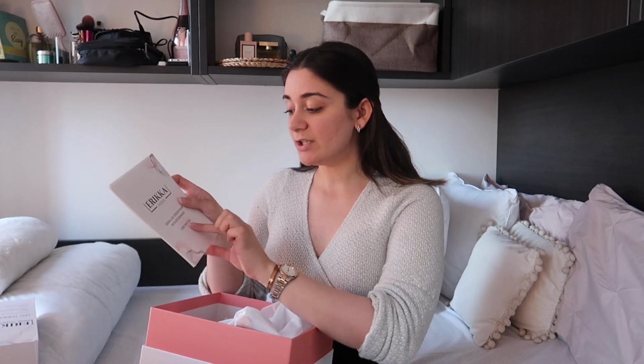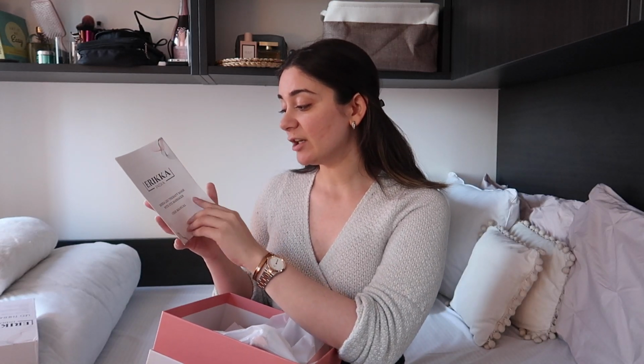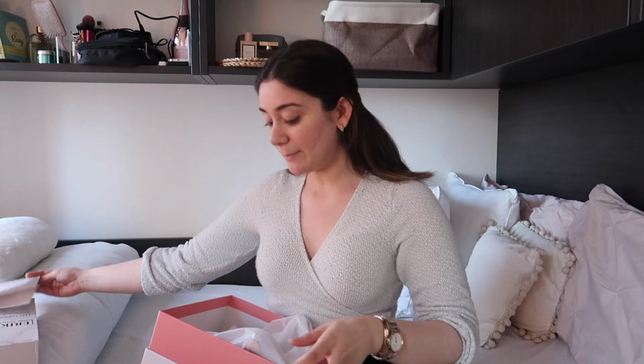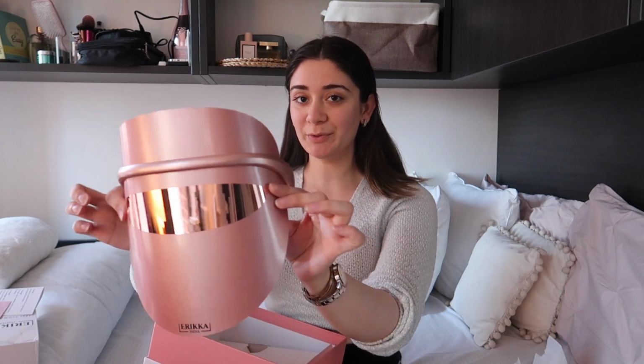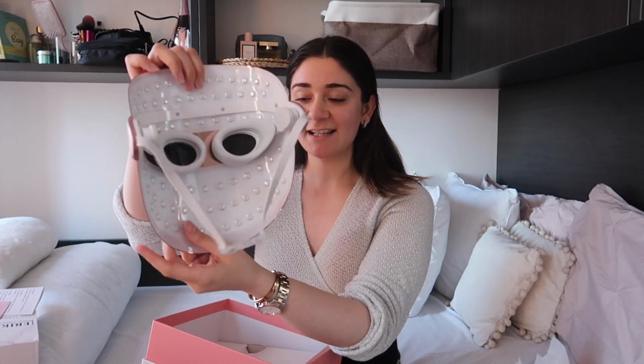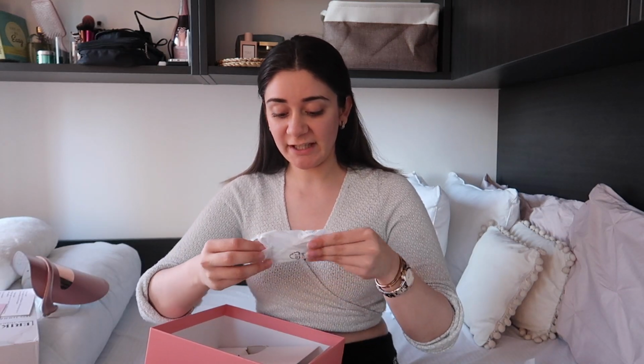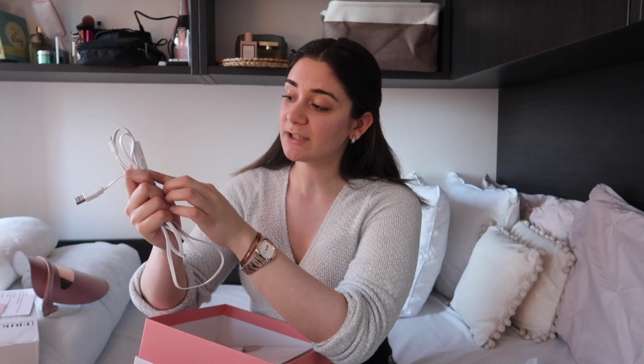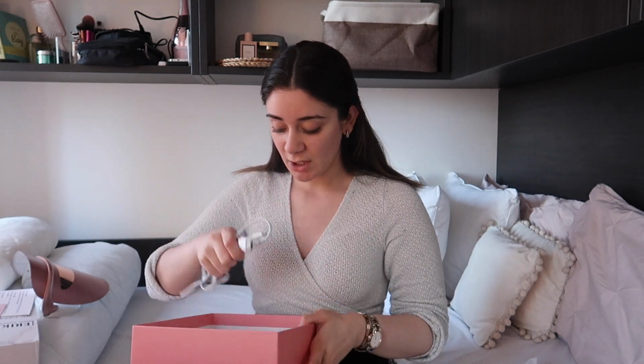So the first thing is the user manual. This says Erica LED light therapy mask with eye massager, which by the way I forgot to tell you, this also has an eye massager. The lights and what they are for, instructions for use, and how to take care of your mask. Then we have the actual mask, which is nicely covered. So if we take it out of the packaging, this is how the mask looks. I love the rose gold color, by the way, guys. Absolutely love it. And it's got this at the back. Then we also have the cable, which you use to connect the mask to your source of electricity. These are the buttons which you use to increase or decrease the duration and the kind of light that you want. So that's about it.